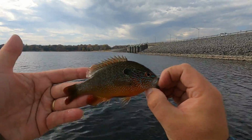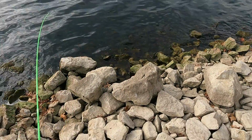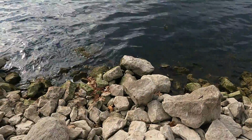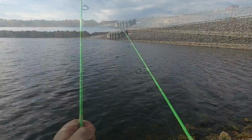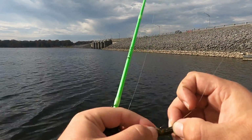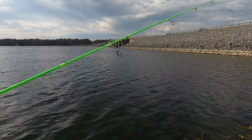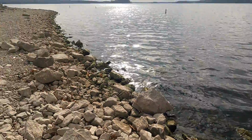But a little bitty long ear here in the lake. Beautiful fish over there in the shallows. All right, buddy. See you, sir. And he's gone. We're gonna reload and recast out the live worm. See if we can't go out a little further away from the bank. See if that's where they're hiding.